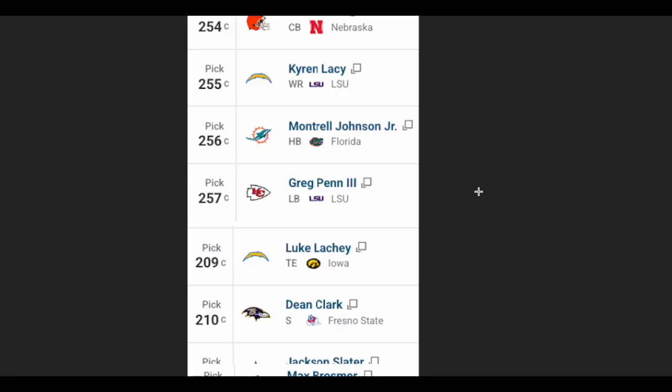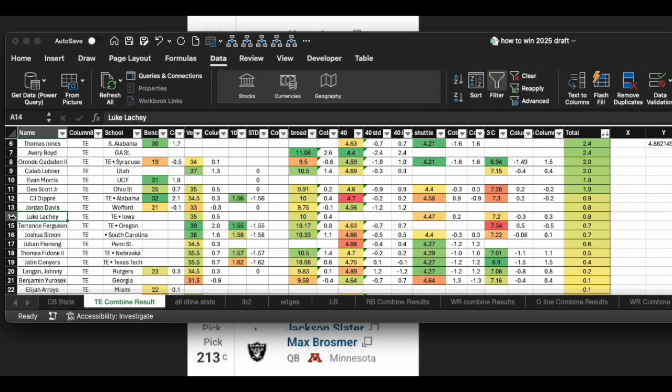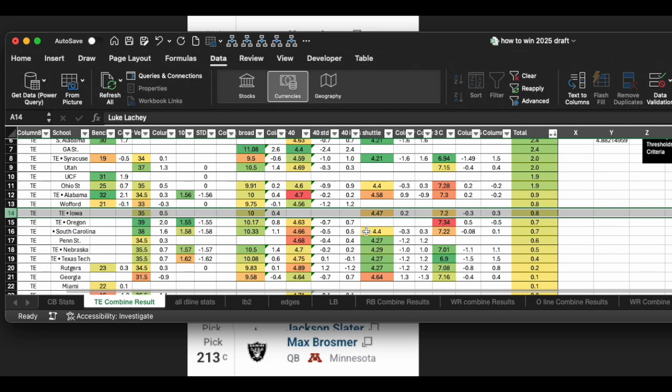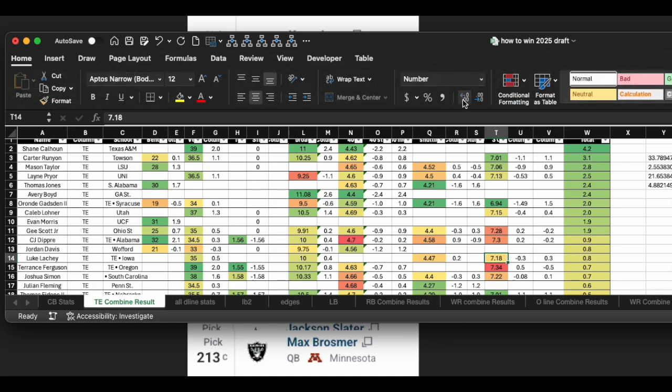Next, at 209, Luke Lackey or Lachey was taken, tight end out of Iowa. In terms of his physical profile, 35-inch vert, 10-inch broad, 4.4 shuttle, 7.2 3-cone for a standard deviation of 0.8. Not sure what his 40 time is, but he's just outside of the threshold criteria for tight ends. With a 7.2, he's nearly there. So I would say he meets that threshold. I give it to him.